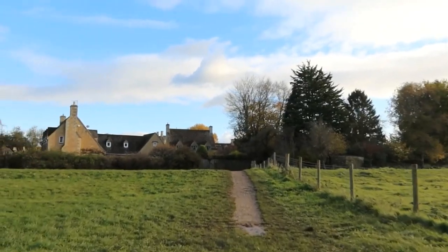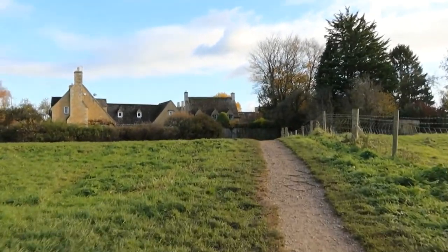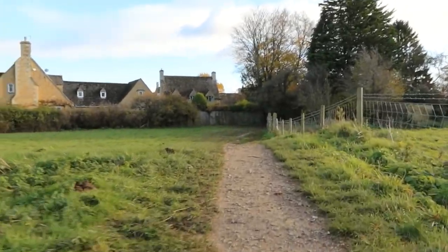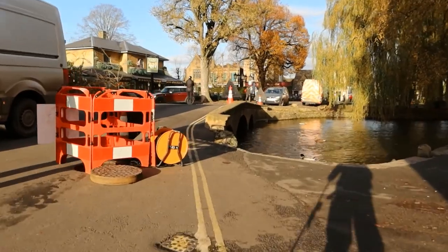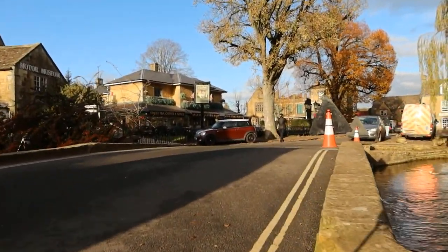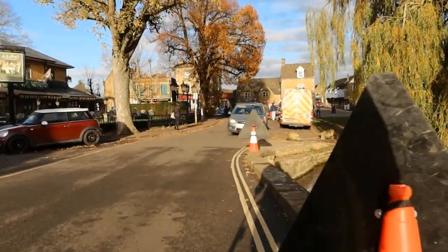Very nice. Leave the river for a little while. There's a bit of flood defences here. It's like raised bank. Just coming into Bourton-on-the-Water. It's a bit busy. And we're just making for the war memorial.